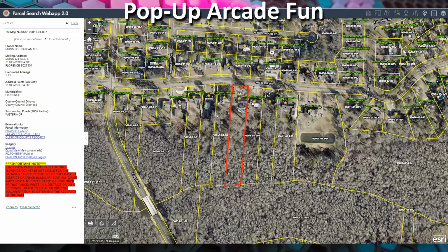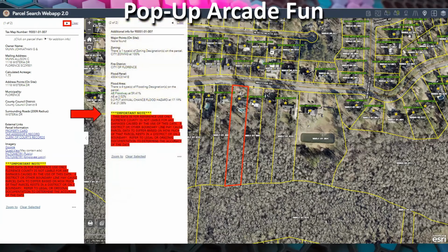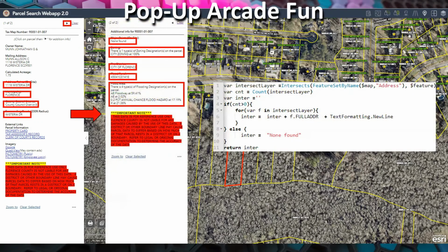All right, so back to some of the pop-up stuff. There's a lot of Arcade stuff that I have in here. Next slide. Next one. And one more. Okay, so these particular fields right here, all of these are using Arcade expressions.